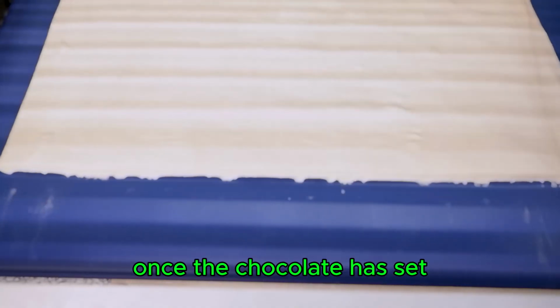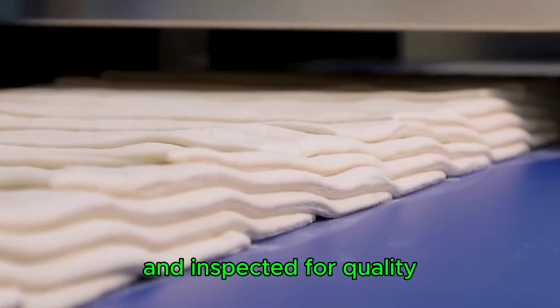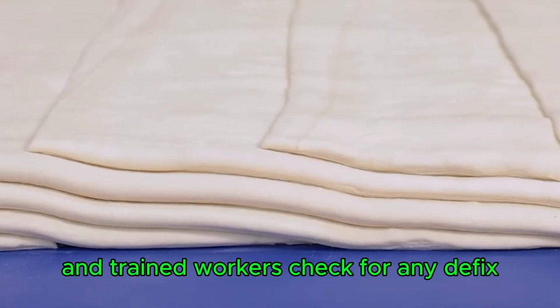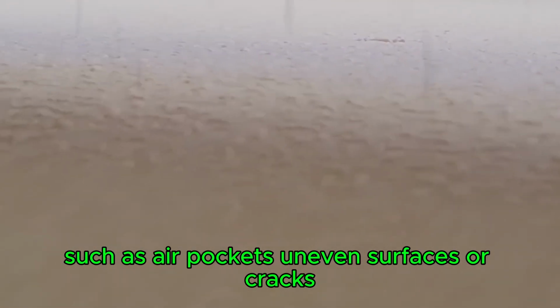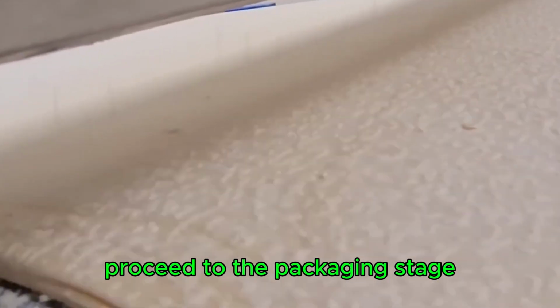Once the chocolate has set, it is carefully removed from the molds and inspected for quality. Automated systems and trained workers check for any defects, such as air pockets, uneven surfaces, or cracks. Only the chocolates that meet strict quality standards proceed to the packaging stage.